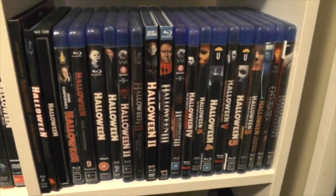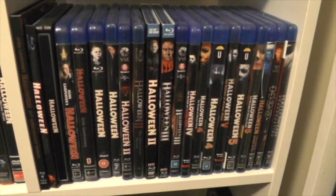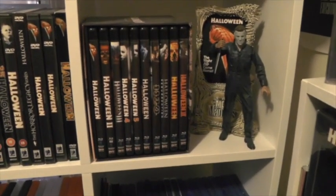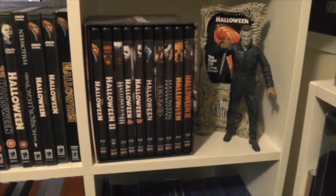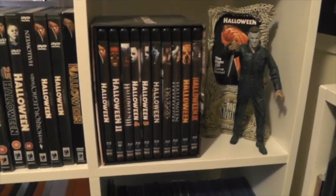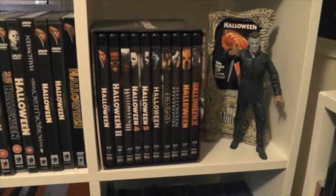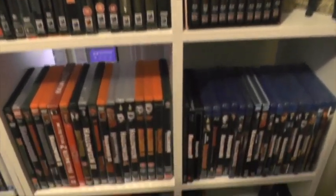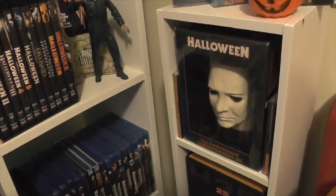Now the last few movies are on Blu-ray, so just a few different editions of the remake, the Halloween 5 and 6 steelbooks, more Blu-rays of the original movie and the sequels, and last but not least, my favourite box set in my collection is the deluxe box set from Scream Factory. This thing is everything that I was expecting and more, and it's amazing. So they are all the different movie editions that I have for the franchise.